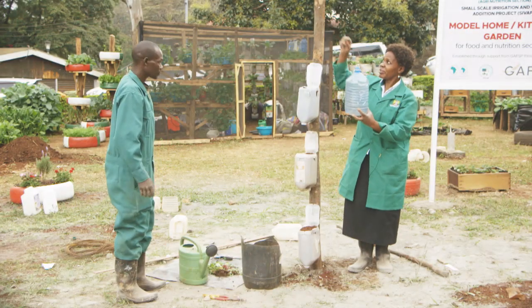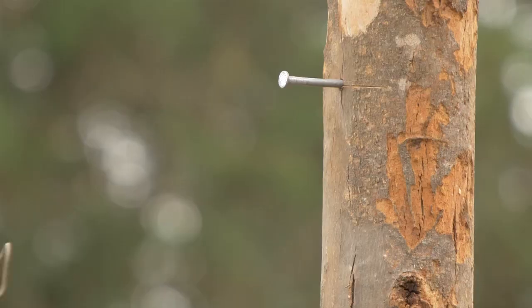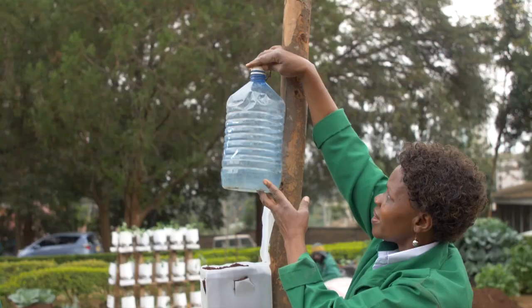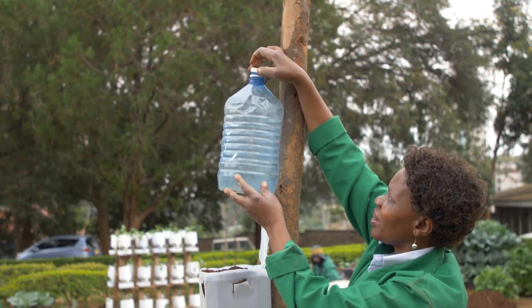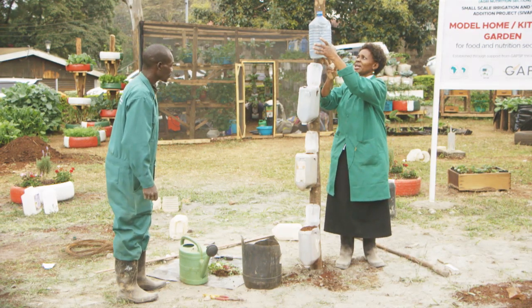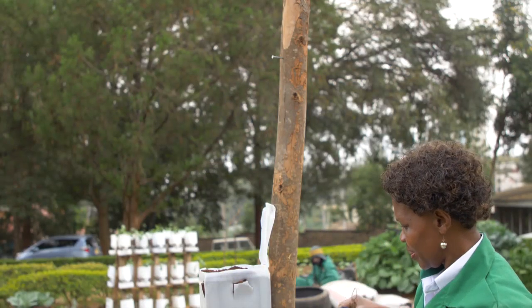Remember, I measured my height because this is my garden. I want to operate it comfortably. There. I can close and open without a problem. So once I'm sure that it can be fixed there, I'm now going to fill it with water.